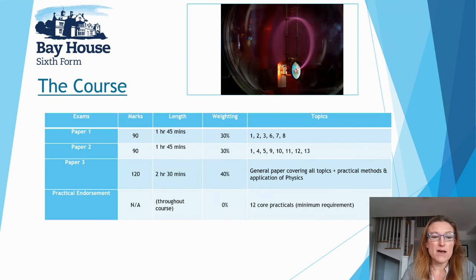And the practical work, we do many practicals, but 16 throughout the 2 years are required by the exam board, and we have to assess you against a certain set of criteria in order to achieve the certificate of practical competence, which most universities will ask for, as well as the A-level grade. Everybody so far, since this was introduced, has passed it.